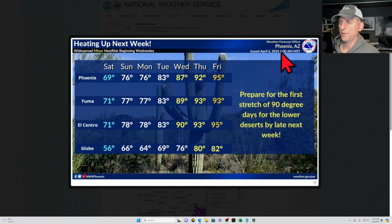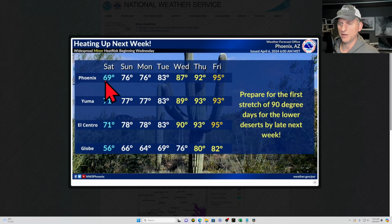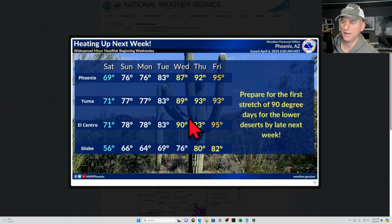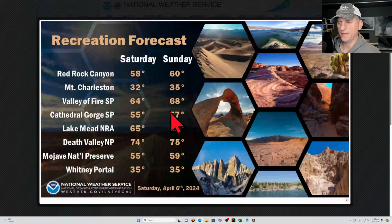And just a heads up here, Phoenix, Arizona, look at the temperatures here as we go through the day today. I mean, you're going to be warming up by almost 30 degrees for some areas. Phoenix from 69 to 95 by next Friday here. So we're going to warm up across much of the Southwest. We'll look at some of the details here in a moment. You can see Lake Mead, Death Valley here today, tomorrow. If you want to check out your recreational forecast, this is Las Vegas National Weather Service.